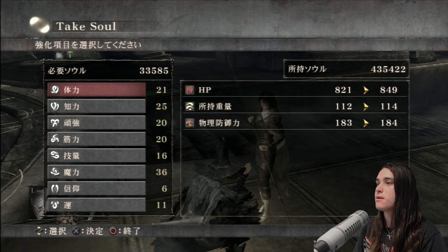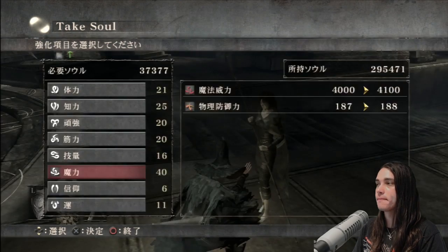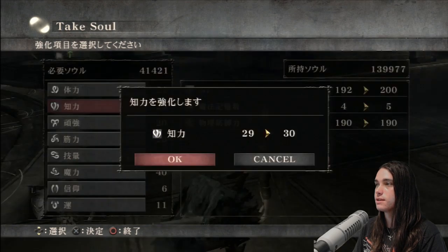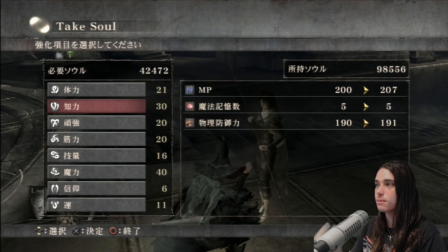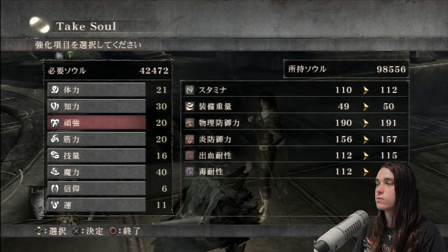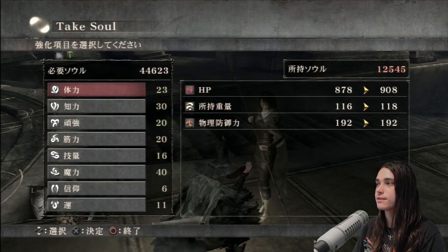So, Vitality will probably take to 25. Endurance we might also take to 25. But I'm not going to do that yet. I'm going to take you to 40. That's step 1. Step 2 is to take you to 30. So we're going to just put the rest of these in here maybe. Oh, we still have a little bit more. I'm going to put the rest in... ooh. Maybe... let's just do the rest in Vitality for now.